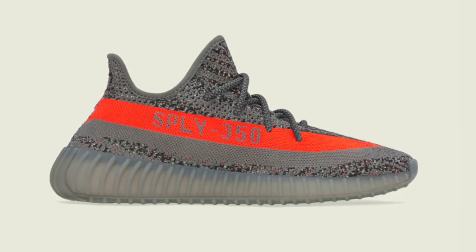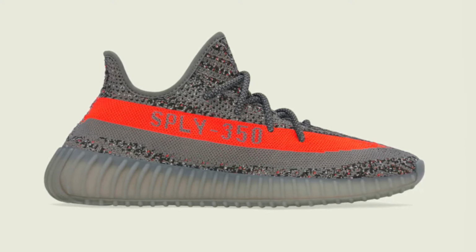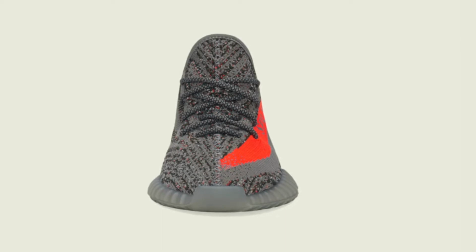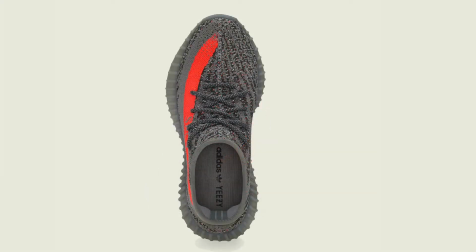So the Yeezy Boost 350 Beluga is set to release for the second time in this color scheme, but this will be the first time that they release as a reflective design. The Yeezy 350 Beluga released back in 2016 with the same kind of look, but now the upper is going to be getting those reflective threads. Reflective is always the more hyped or popular pair, so I do imagine a lot of people are going to be excited for this release.